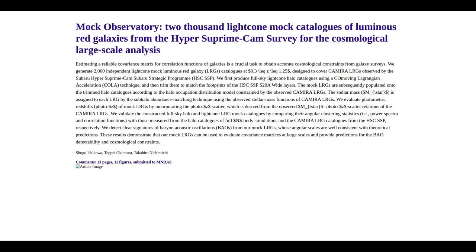We first produce full-sky light cone halo catalogs using a comoving Lagrangian acceleration technique, and then trim them to match the footprints of the HSC SSP S16A layers. The mock LRGs are subsequently populated onto the trimmed halo catalogs according to the halo occupation distribution model constrained by the observed CMASS LRGs. The stellar mass is assigned to each LRG by the subhalo abundance matching technique using the observed stellar mass functions of CMASS LRGs.